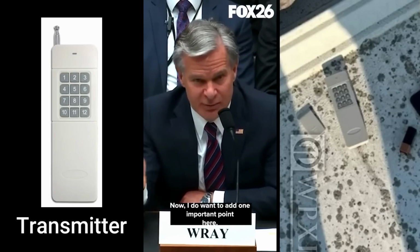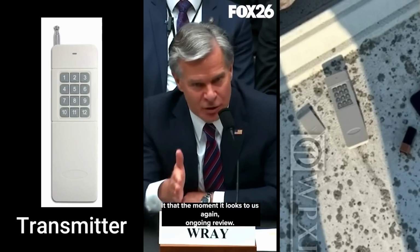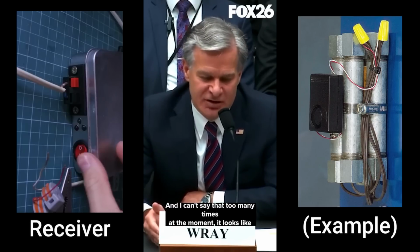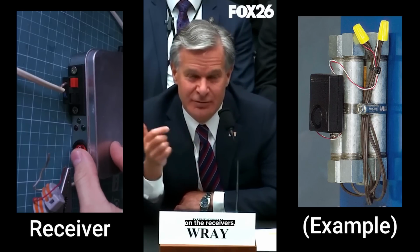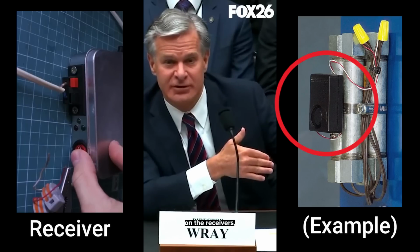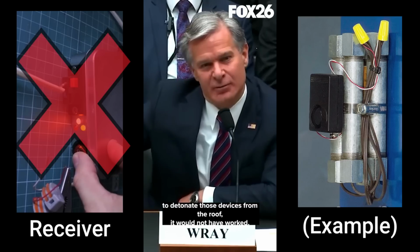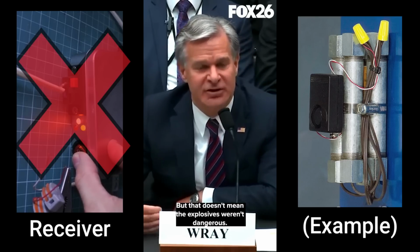Now, I do want to add one important point here, is at the moment, it looks to us, again, ongoing review, and I can't say that too many times. At a moment, it looks like because of the on-off position on the receivers, that if he had tried to detonate those devices from the roof, it would not have worked. But that doesn't mean the explosives weren't dangerous.